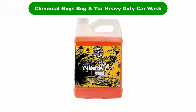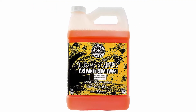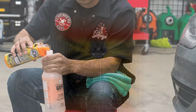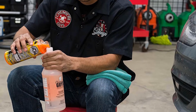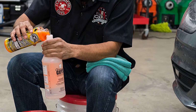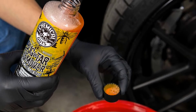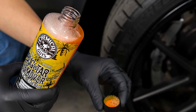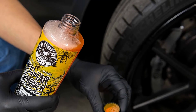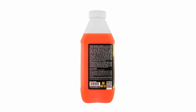Number 2. Our second best pick is Chemical Guys Bug and Tar Heavy Duty Car Wash. This product is formulated as a pre-wash concentrate to remove squashed bugs from windshields, grills, hoods, bumpers, and headlights without harming the car's paint. Note that it's a concentrate and should be treated as such. In other words, don't pour this directly on the car. 3 caps full of this stuff are sufficient to make a gallon of wash liquid.